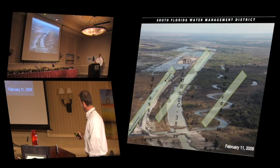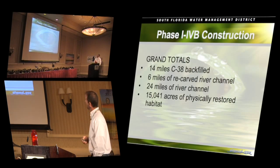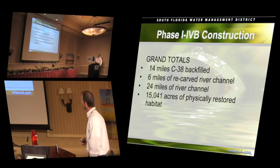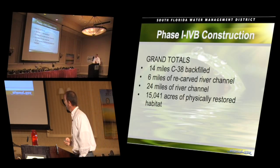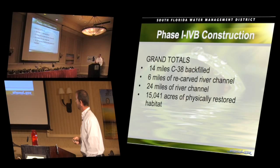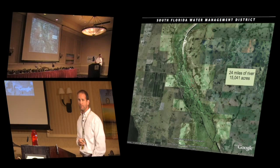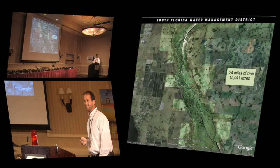And so here you see he's got the bypass going on. He's backfilling the C-38 canal, and this is a section of river channel that was recarved. So it's pretty impressive to see all that going on simultaneously. So the grand totals from phase one to where we are, phase 4B now, we have 14 miles of backfilled C-38 canal, 6 miles of recarved river, 24 miles of contiguous river channel, and 15,000 acres of physically restored habitat, which from the air looks like that. So it's awesome. You still have the C-38 canal to the north and the south, but in this central portion, it looks like any free-flowing river that you would see in aerial photography. So it's pretty tremendous.